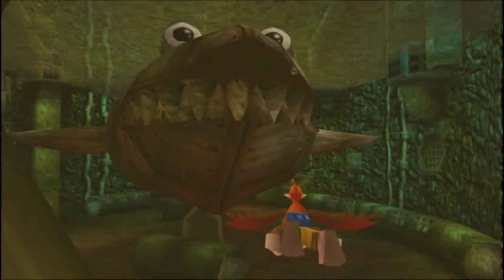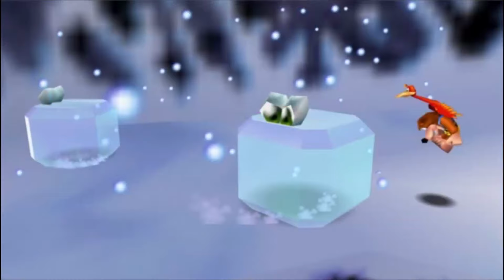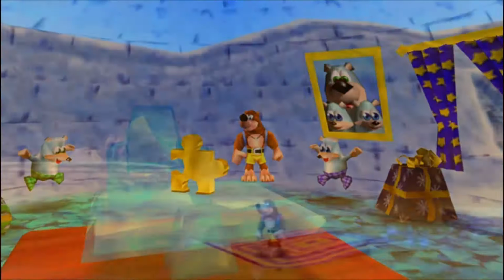Inside Clanker. At least they're not all from the same level, although I might regret saying that. That's 2 from Clanker in a row. Okay, that's a great screenshot. All right, so whoever did the screenshots for this one knew a little bit more about what they were doing, I guess, although we're kind of getting overload on Freezeezy Peak here. Wow, yeah, they're really doing all the different levels. We just need Click Clock Wood now, and we'll be complete.